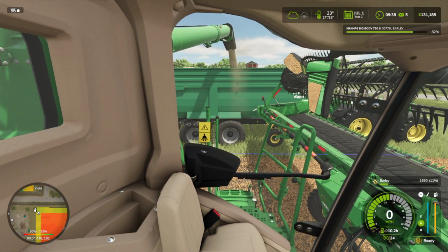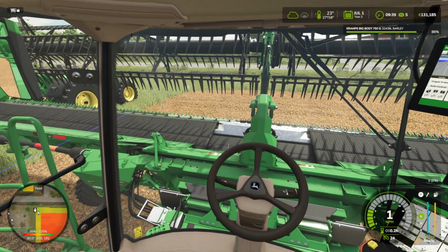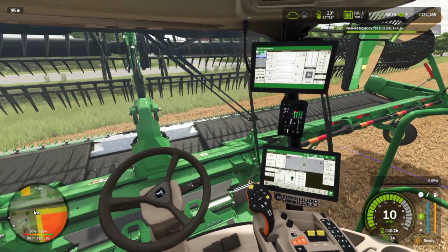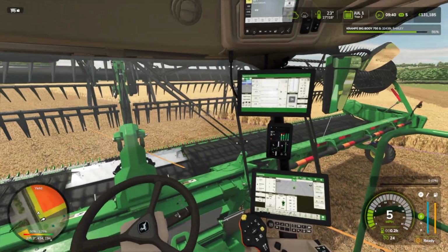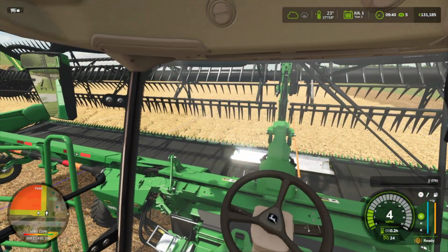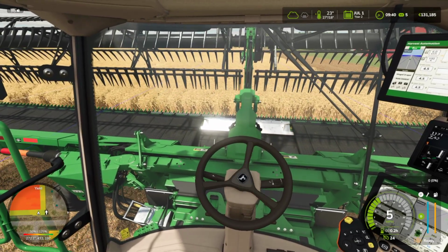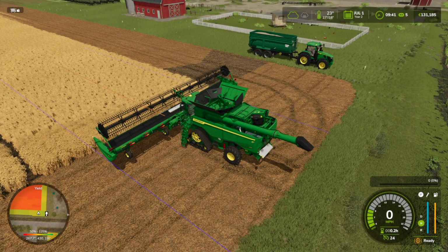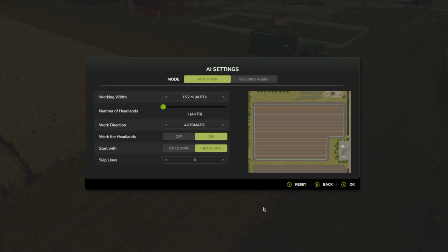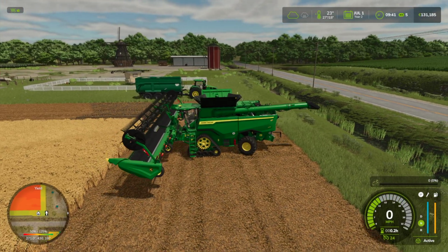Okay, that's 2 headlands done. Now, I'm going to put this guy in as a worker. But before I do, there's 2 things to say about this field actually. One of which is that we are looking for our precision farming score, which was 64 before we harvested this field. And hopefully it's going to be 100 like the alfalfa field was. 100%, which I hardly ever get. So I'm interested to see what it is, but we'll find out at the end. So let's do this, AI worker, start with up and down and see if he starts right there.